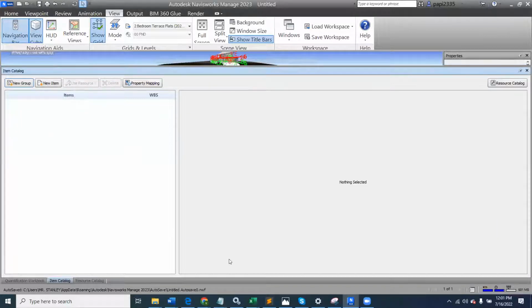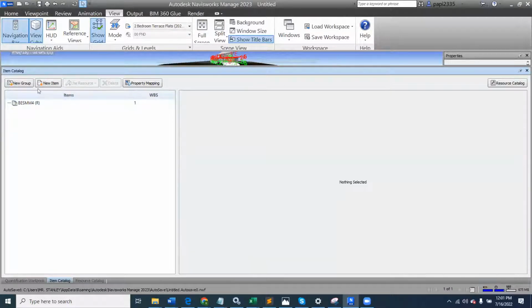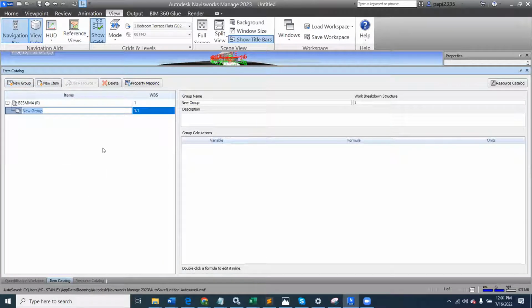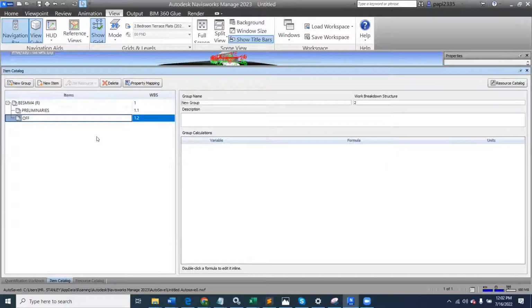If I come down under my item catalog, and we want to talk about that which I presented before, off-site manufactured goods, the group category will be the BESMM4. That will be the highest level, which is 1.0. Now the next group that will be under it will be 1.2. But of course, you know that 1.1 is talking about preliminaries and the rest of them. So I'll just call this one 1.1, even though we are not going in that direction now. Then the next one will be 1.2, which is off-site manufactured products.